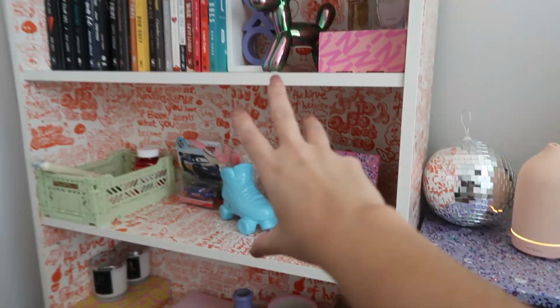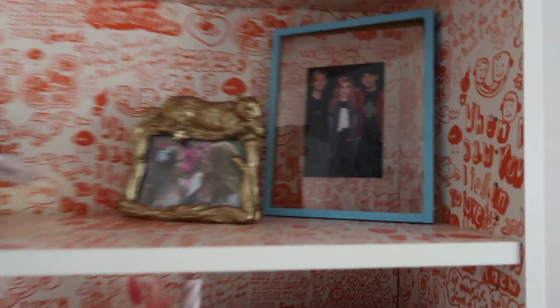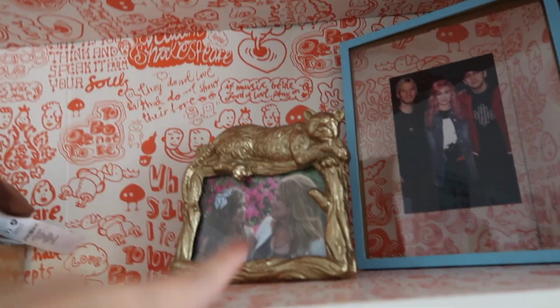And then over here we have my bookshelf. I love her very much. She holds all my books and miscellaneous items. Up on top we have some pictures. This is me at 21 Pilots. Tyler and Josh, if you're watching this, which you're probably not, I love you. And I have a picture of my mom.